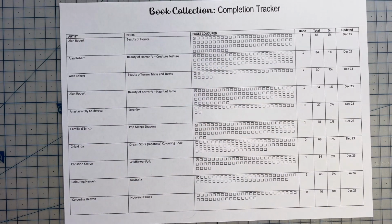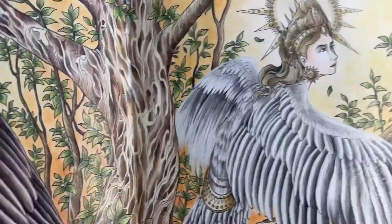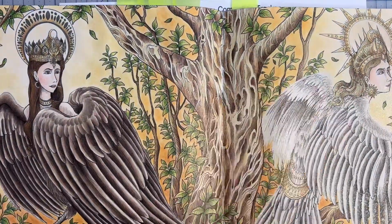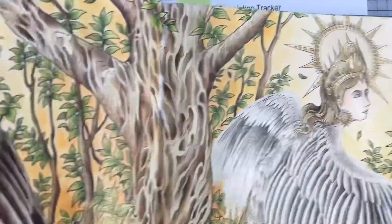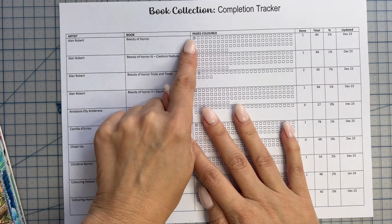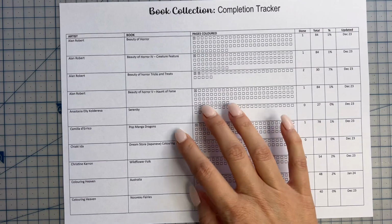So for example, I've got Mythic World next to me right here, and if I just quickly show you here, this is a double page spread. So I've counted 2 single pages here in my total page count. And when I colour it, I would cross off 2 boxes for 2 pages, if that makes sense.